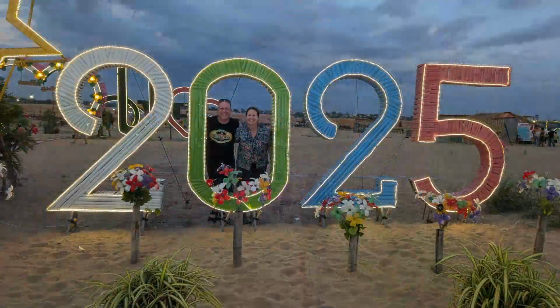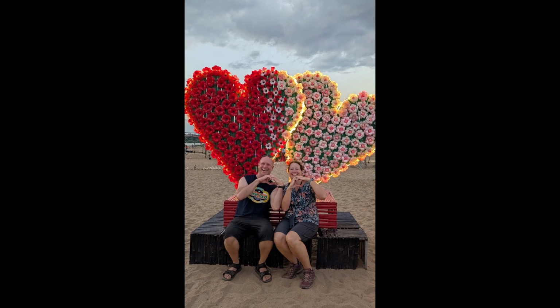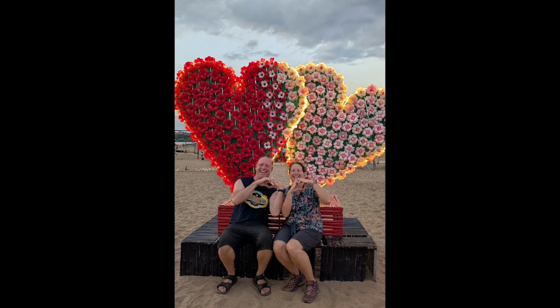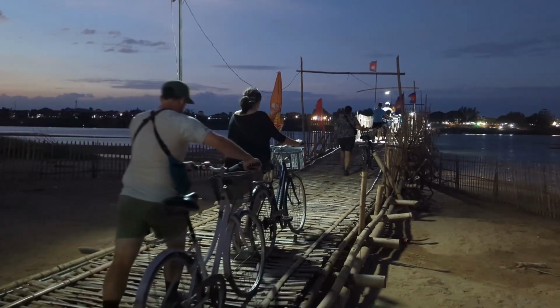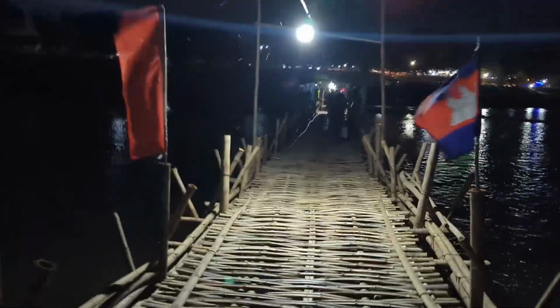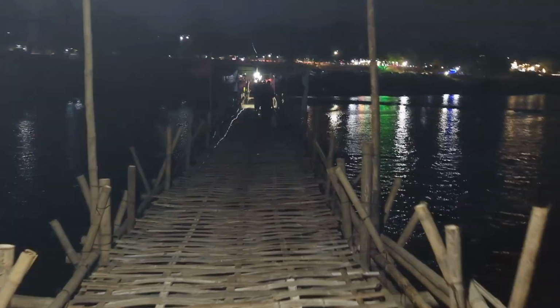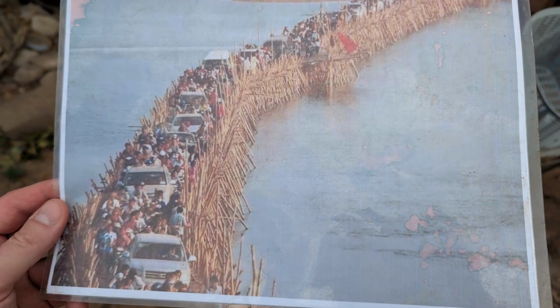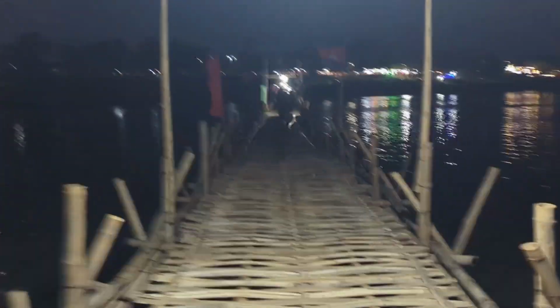Had some signs up and some big lights on the beach as we were getting very close to New Year's. And then the big finale was to cross the Mekong River on the famous bamboo bridge. Now they build this every year when the water gets low enough during dry season, and then take it all apart again before wet season hits. This used to be the only way to get on and off the island, including with your livestock and your vehicles. They just got a concrete bridge about 5 years ago, but they still rebuilt this one, and it was still fun to head across this at the tail end of our bike tour.